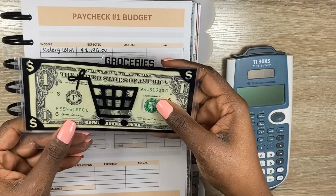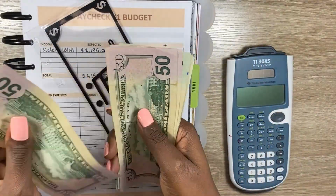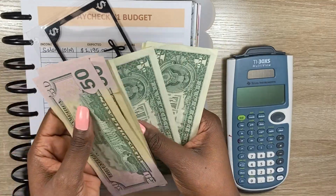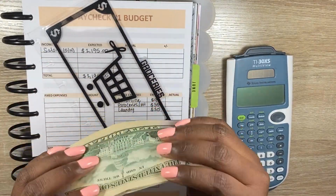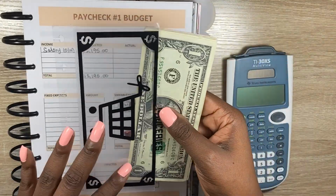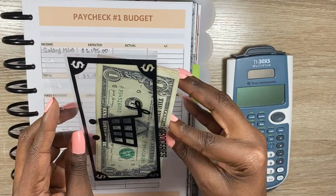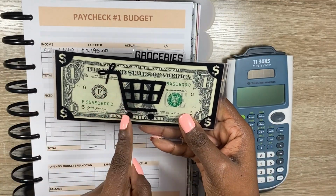Okay, for groceries, I'm currently working with 50, 100, 150, 170, 175, 176, 177, 178, $179. And same thing for this. This needs to last until the 14th, a little under 2 weeks. And whatever I don't use in this envelope will be rolled over into my car maintenance sinking fund as well.